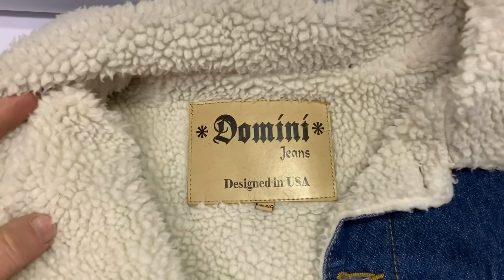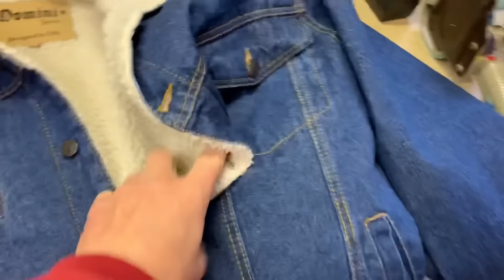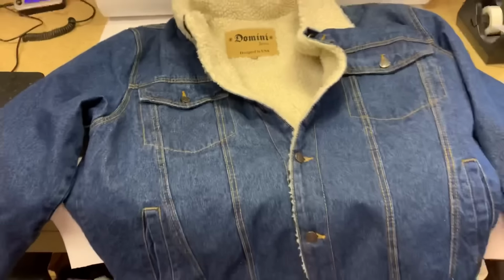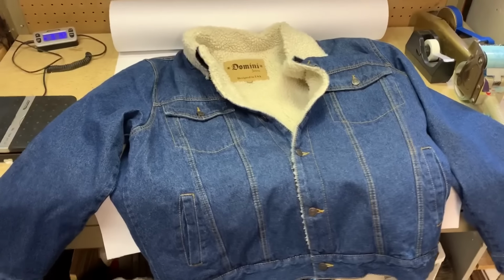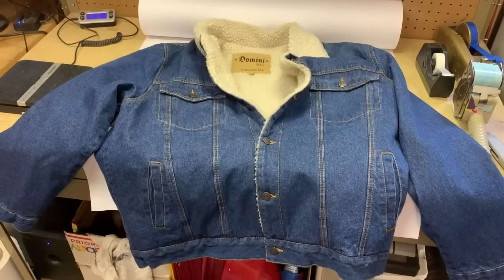It's not a big name brand anyway, but it's very clean, good size, being extra large. And I sold it for $60. I had to pay $20 for it, so not a huge profit, but it went quick.